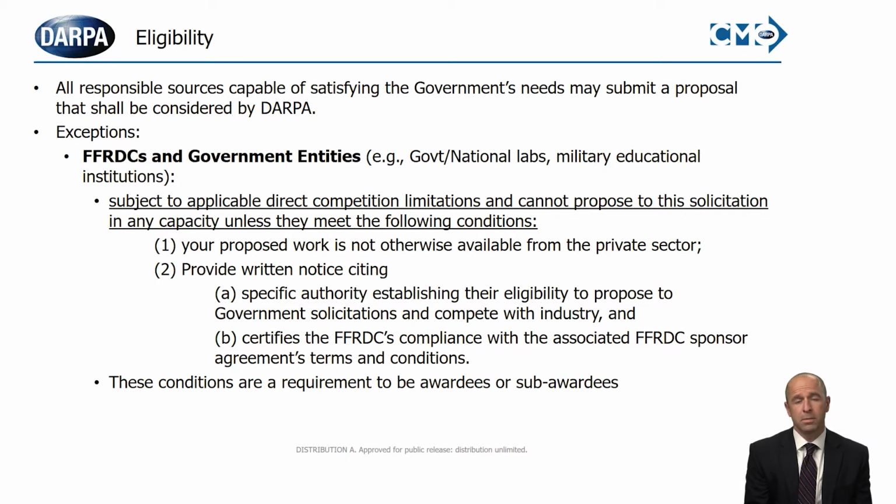So, for example, if you are a government agency that does not have the authority to compete under a BAA, but want to support DARPA and participate in the program, great. Don't submit a proposal. Instead, you should reach out to the DARPA program manager using the BAA email address and express your interest in supporting the program and begin that conversation.